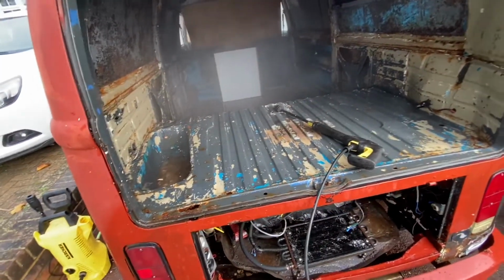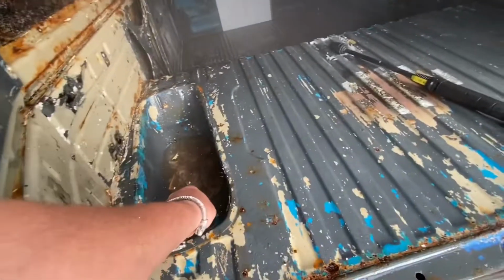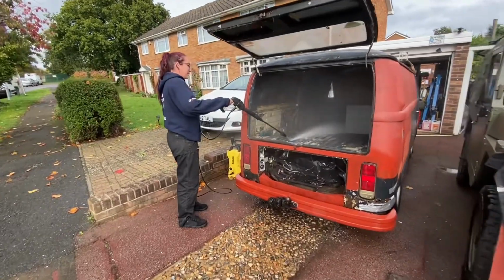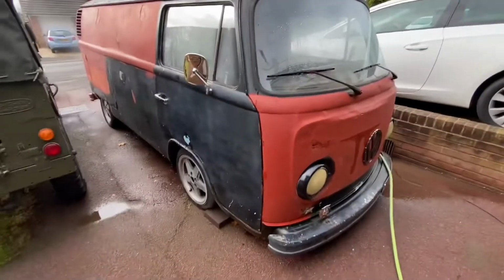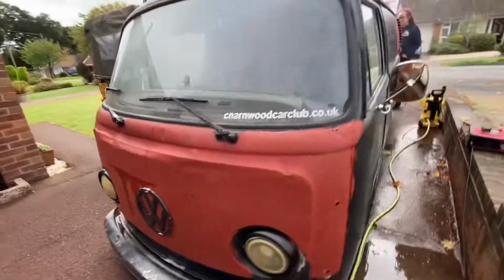So, yeah. Not as many holes as I thought it would be after blasting. Yeah, it's not too bad. Small hole there. But yeah, all in all, it can be welded. Yeah, spare wheel holder is holding water. No holes in that. Yep, it's going to be a lot of work, but we can do it. I'm confident we can.